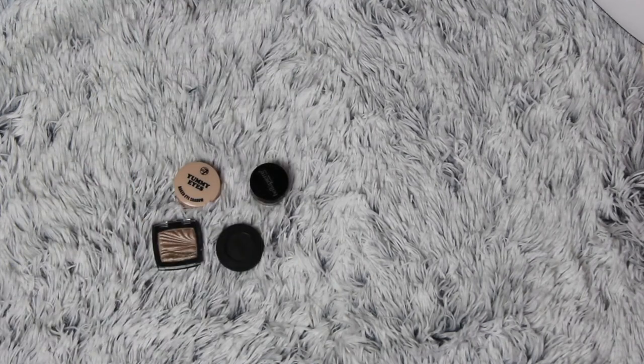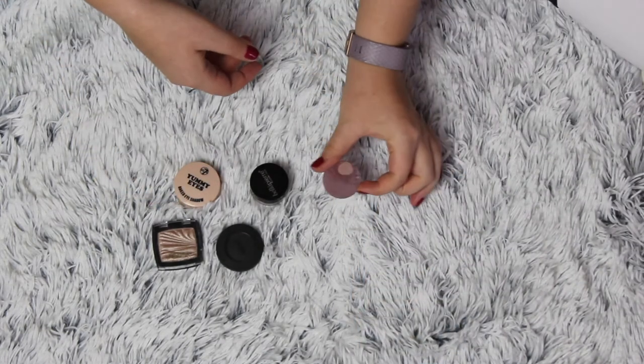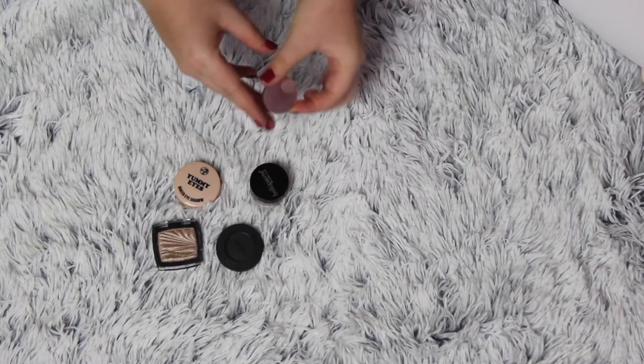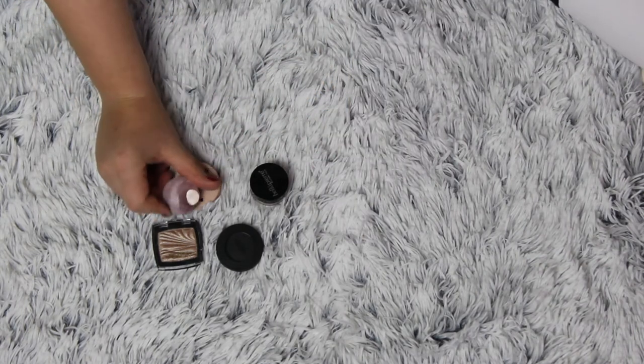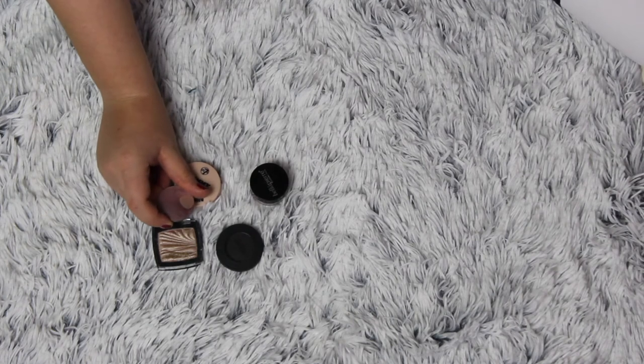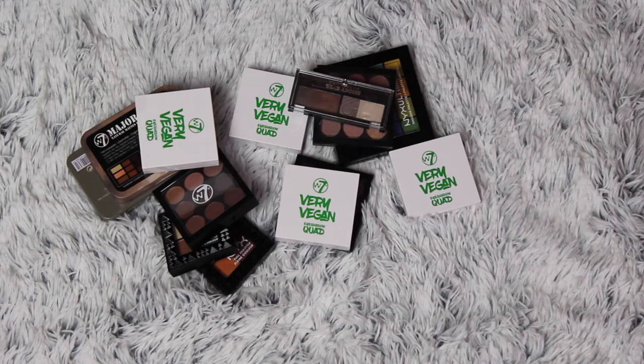So I'm getting rid of 4 eyeshadows to give to my friends, and then I have this purple shadow from Nina Shore, the same brand as this one, but it is 7 to 8 years old, so I'm going to throw this out in the trash. I just wanted to include my smaller palettes because I think this is going to be easy.